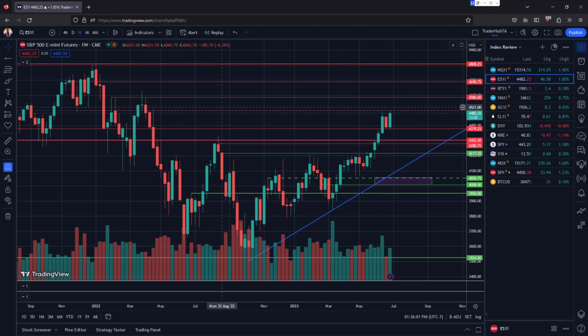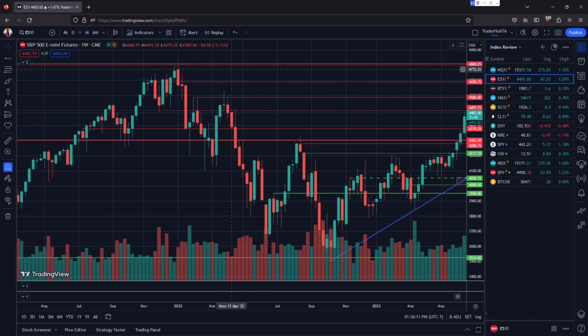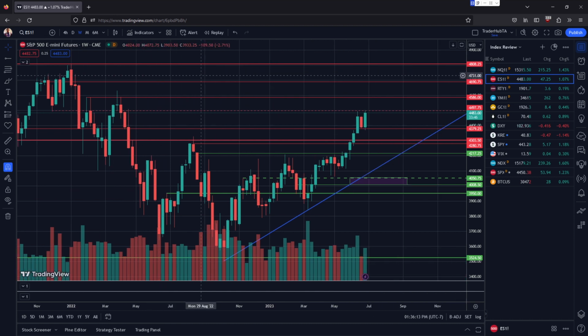But I think that if we can close 2 candles on the weekly chart above 4,600, I think we're going to see all-time highs if that happens, 4,800. So that's kind of my, I don't want to call it a prediction, but those are my thoughts. Do you have anything else you want to talk about on this chart before we move on?